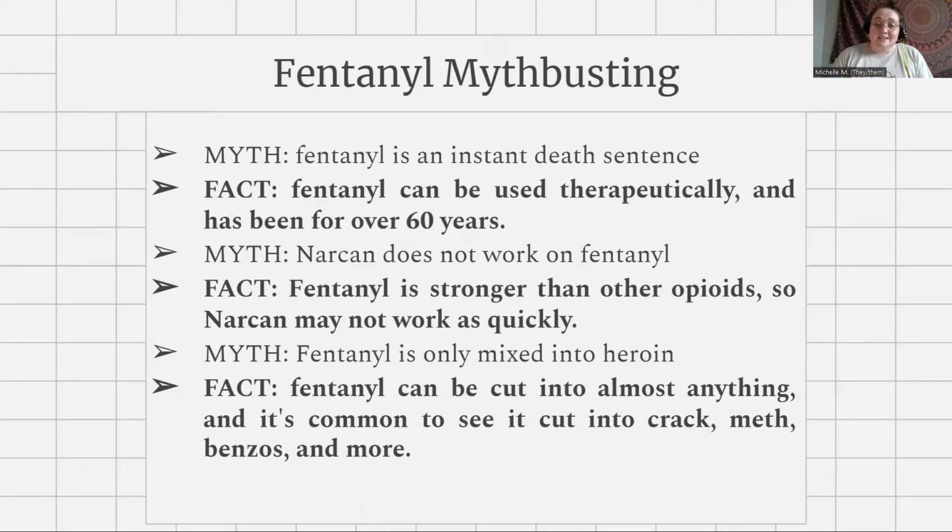Our next myth is that fentanyl is only mixed into heroin. That's not true. Fentanyl can be cut into almost anything, and it's very common to see it cut into crack or meth or benzos or any other kind of drug, especially if that drug is in a powder or pill form.